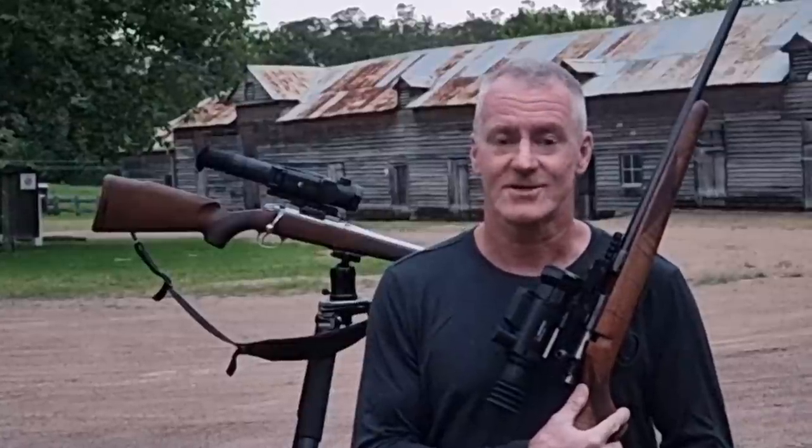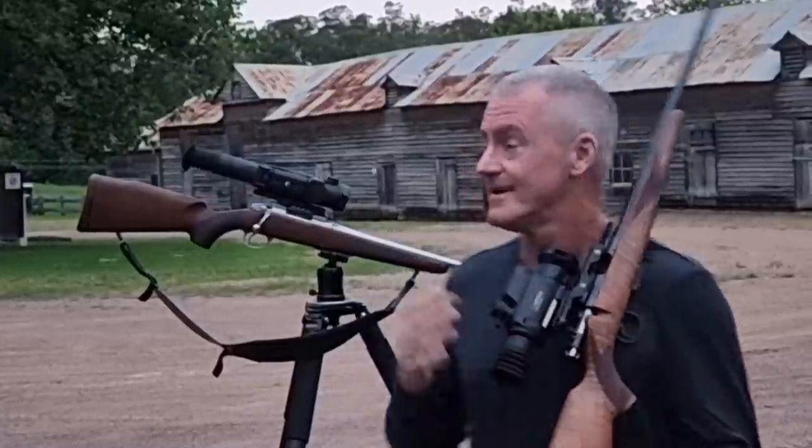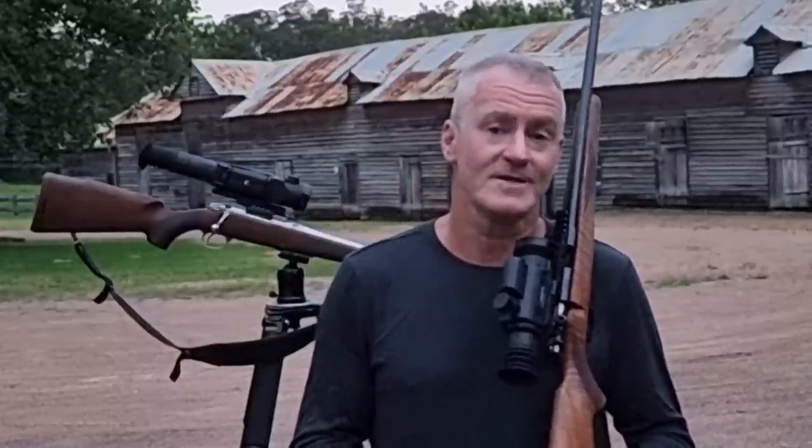Out on the foxes again tonight. I'm running the 17 HMR with a little HikMicro Panther and my faithful 223 with the Trail 2 on top of her. The reason for two calibers is that the foxes have been in all sorts of different areas on this property, in and around the buildings. So the 17 HMR is going to be the safest option there.